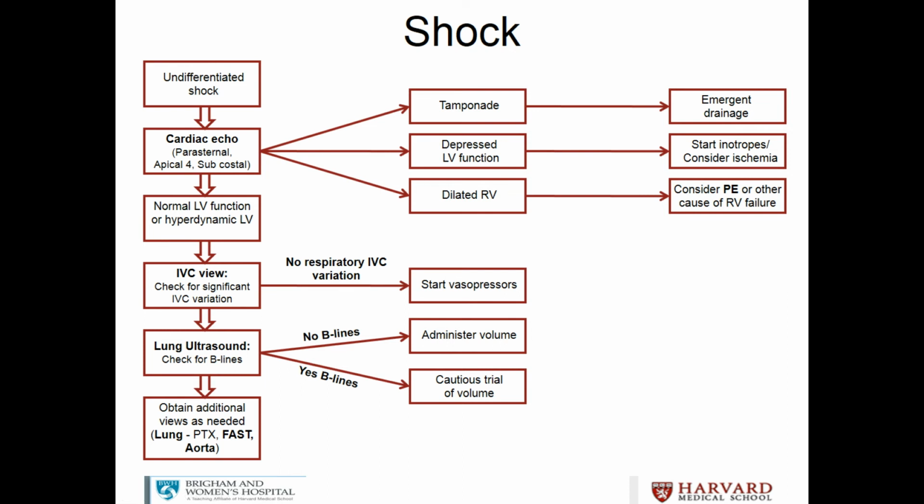Now, the first thing you're going to do when you're evaluating this patient is the cardiac echo. And you're going to get immediate information about the patient. If there's a big pericardial effusion, tamponade, you're done. You know that the treatment needs to be emergent drainage. If you've identified a depressed LV function, then you move on and you start inotropes and consider myocardial ischemia as the cause of the patient's shock and start to work that up as well. If you see a large dilated RV, consider pulmonary embolism as a source of shock or other causes of acute right ventricular failure, like worsening pulmonary hypertension, right ventricular myocardial infarction, et cetera, et cetera.